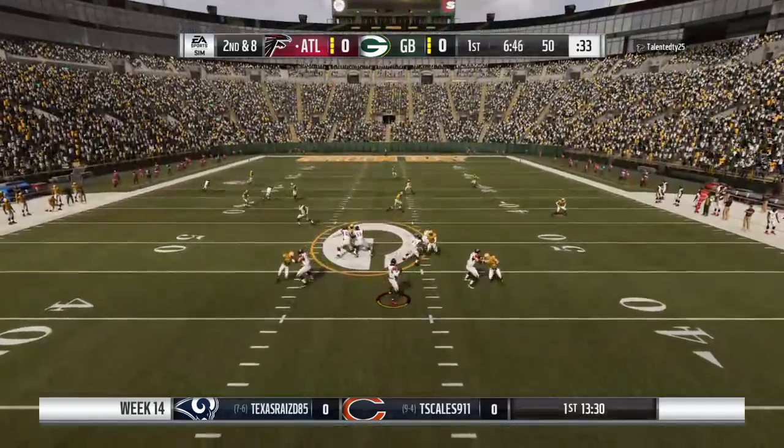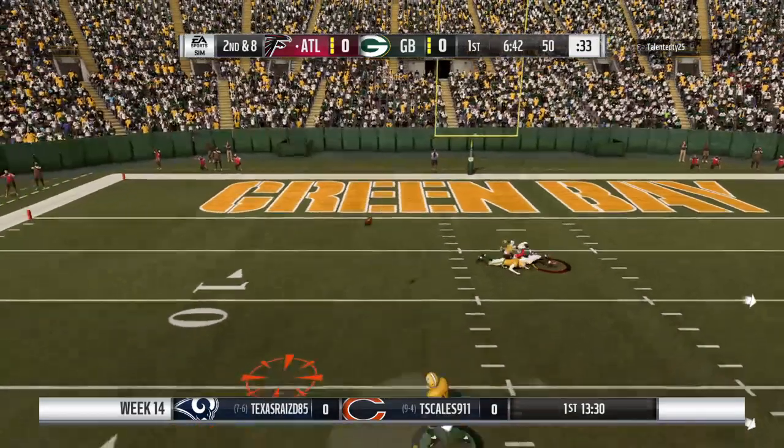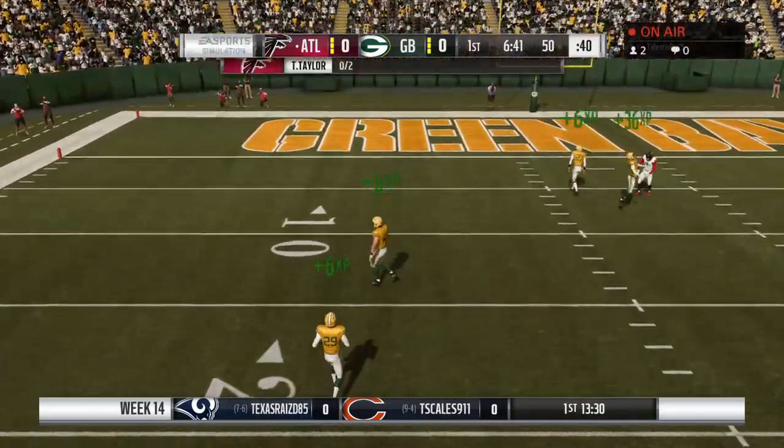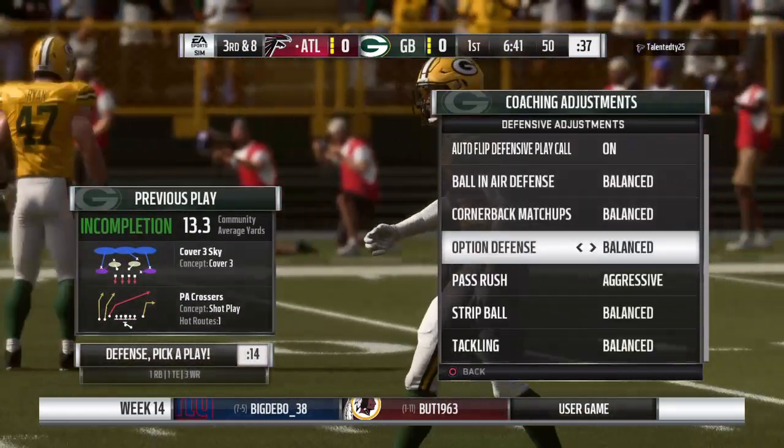From midfield now, here's Taylor. He's going to launch this thing way downfield. And incomplete there. A nice hit. Jars the ball free and brings up third down.